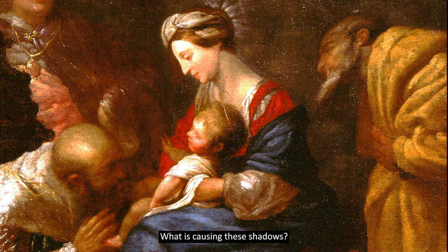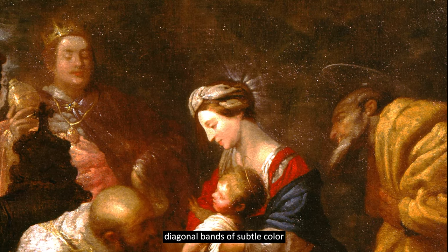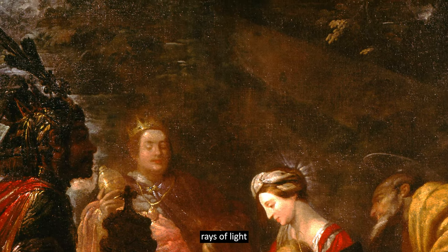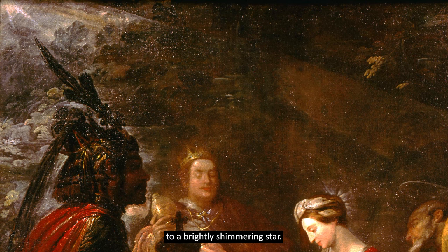What is causing these shadows? You may observe just above him diagonal bands of subtle color, rays of light, which we can follow toward the upper left to a brightly shimmering star.